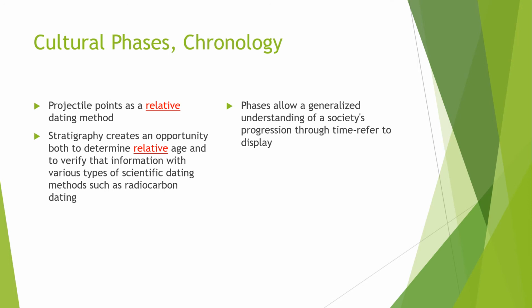Another part of our exhibit is the identification of various cultural phases in chronology. Projectile points provide us a relative dating method. That means that it's not positive, but it gives us, within a larger time frame, a way of identifying a period of time by which that site was created or the projectile point and other tools around it were created. This is done by stratigraphy, which is all part of an excavation and determining the various levels as the excavation proceeds down into the earth.